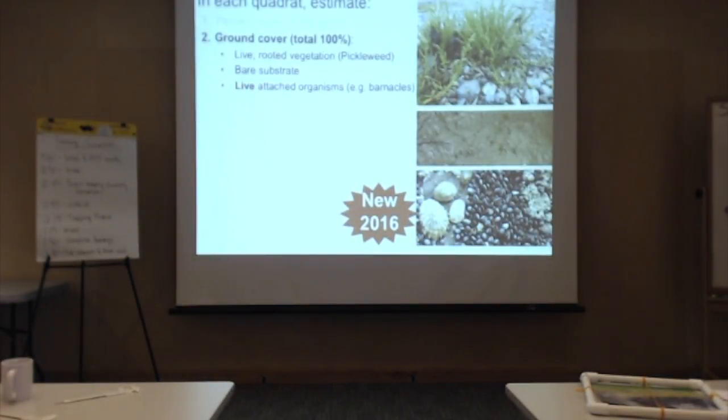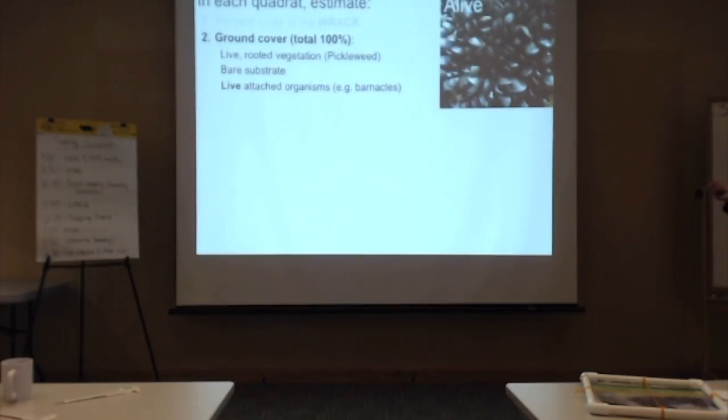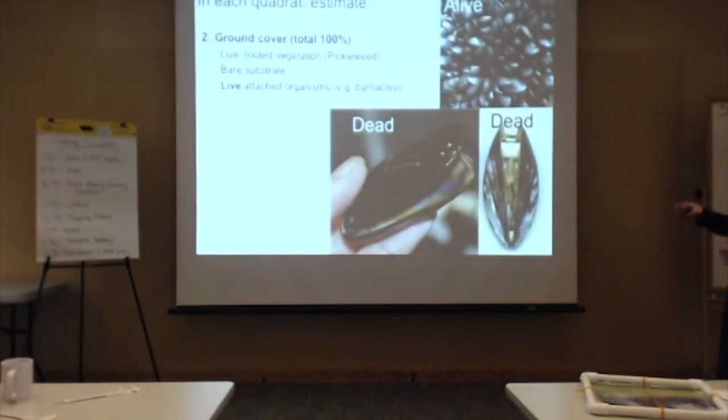And live attached organisms. I just put this here because we didn't collect this last year, but we decided it's something we're really interested in. Usually mussels and barnacles, we would count, in this case, limpets or snails as well. So live attached organisms, I want to take a second. Most of you probably know that you can tell if a mussel is alive, not because it's singing or anything, but because it's clamped shut. When mussels die, their adductor muscles relax and allow it to gape, and so if there's a gaping mussel, it's dead. If it's open at all and if it doesn't respond if you flick it, then it's dead.